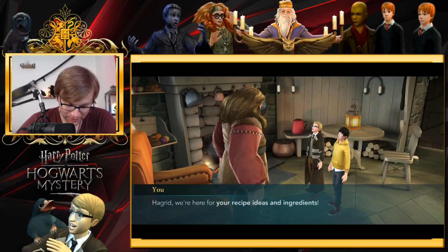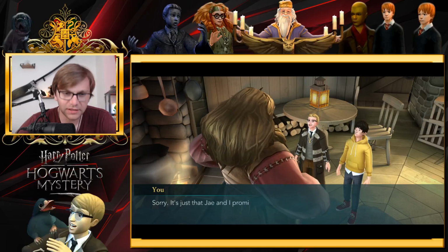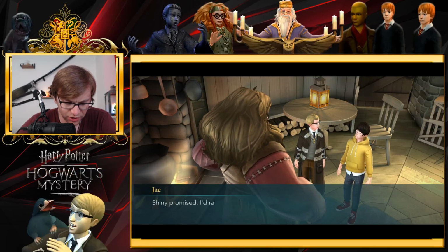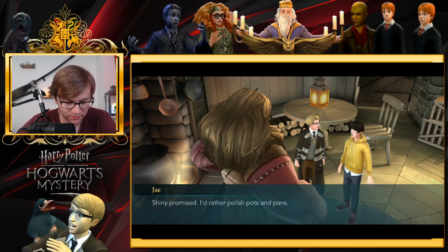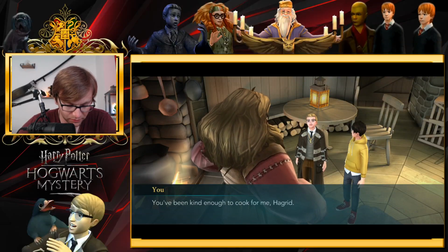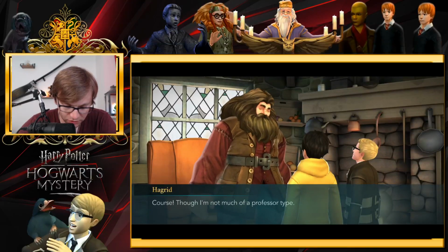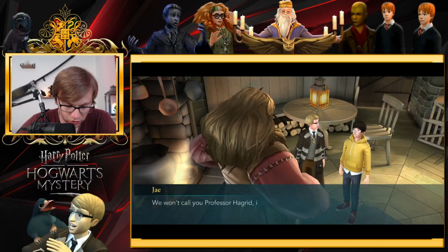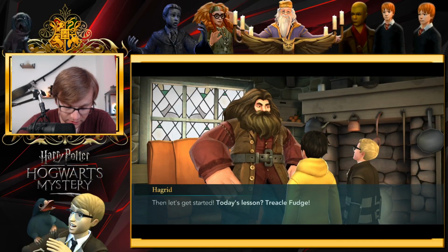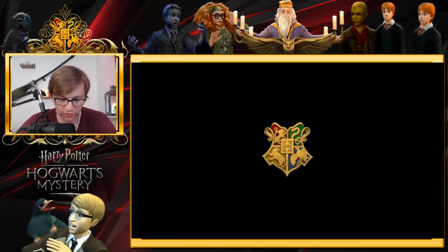Hagrid, we're here for your recipe ideas and ingredients. Well, hello to you as well. Sorry, it's just that Jay and I promised Pitts we'd quickly come up with a new menu item. Shiny promised I'd rather polish pots and pans. Would you now? You've been kind enough to cook for me, Hagrid. How would you feel about teaching us one of your recipes? Of course, I'm not much of a professor type. We won't call you Professor Hagrid, if that would help. Now let's get started. Today's lesson, Treacle Fudge. Okay. Treacle Fudge. That sounds alright.